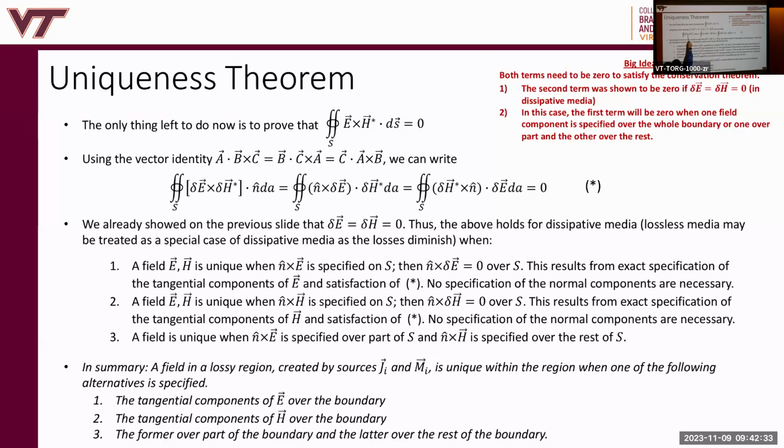And we use this BAC-CAB vector identity here in order to rewrite that integral as delta E cross delta H conjugate dotted with n dA. This is a surface integral over the surface bounding the volume V, and it's an integral of the difference flux. By this equality from this identity, that's also equal to n cross delta E dotted with delta H dA, and delta H cross n hat dotted with delta E dA, yeah?